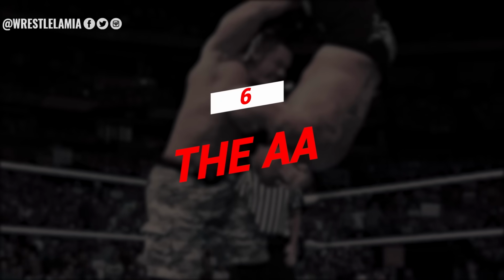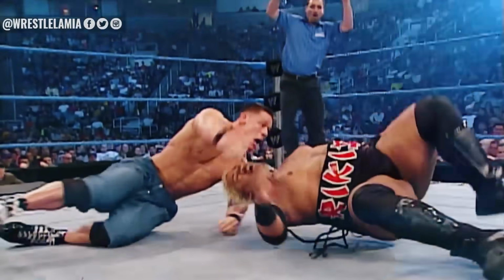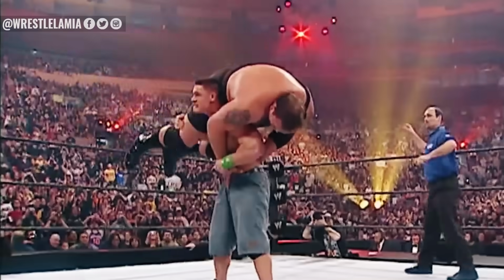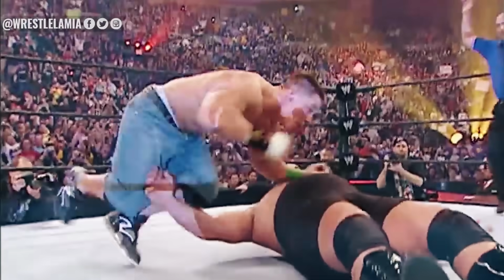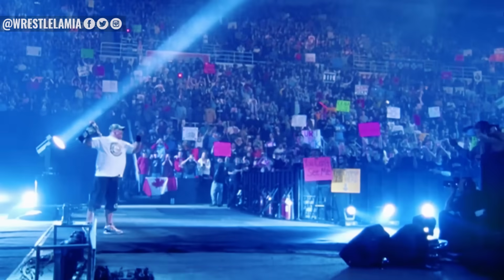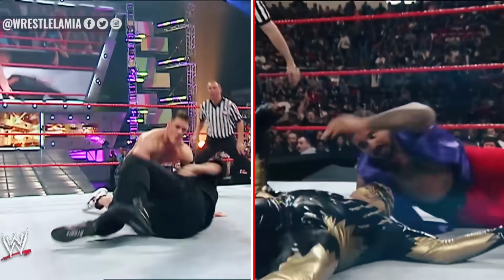Number 6. The AA. John Cena first debuted the AA back in 2003. The move was initially introduced to rival Brock Lesnar's F5, yet the move seemed to work perfectly for the Doctor of Thugonomics, so he kept the move for the next 2 decades. The move is the best possible move for Cena, as it's a safe variation of the popular Death Valley Driver maneuver.